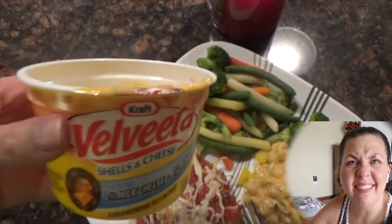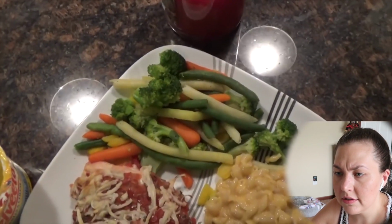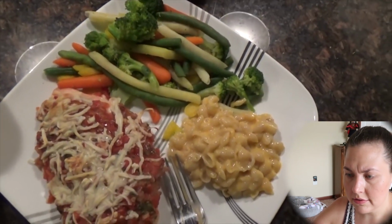Other than that, I would 100% still eat this meal. It's because my husband doesn't really eat mac and cheese, and these are perfect for me during the week. 6 points. Vegetables that are nice and steamed, 0 points, for 10 points total, and it looks so good.